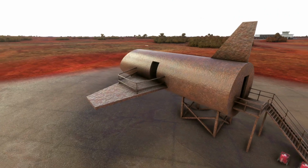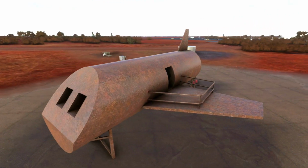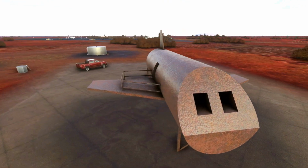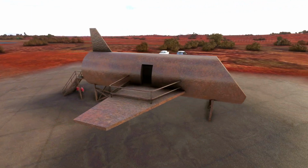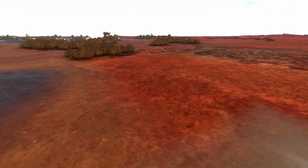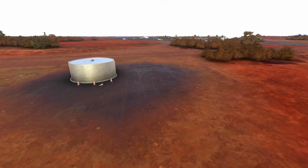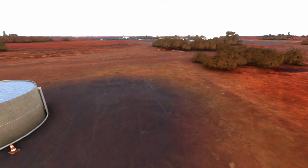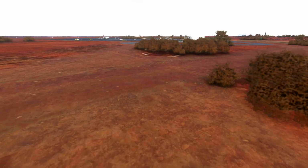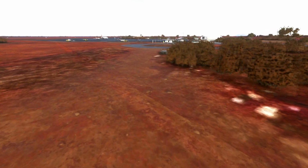I've not actually been here in real life. Uluru is definitely one of the places I would like to come to, but I haven't made it yet, but I intend to. And where are we? Get me bearings. And Uluru is just off in the distance, which is not too bad. Definitely worth flying over, as you guys have seen in my videos.